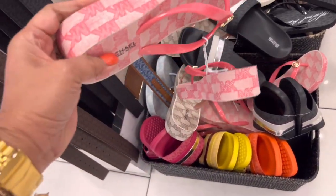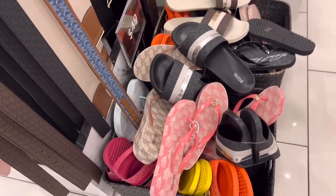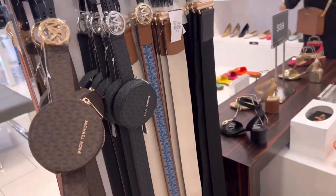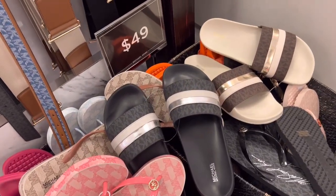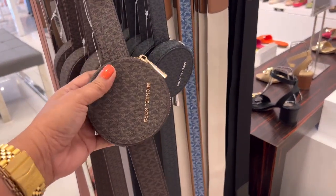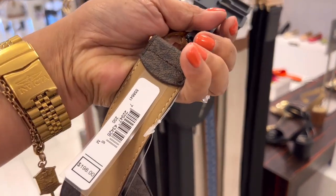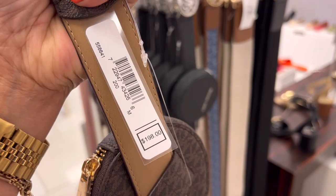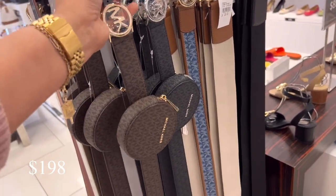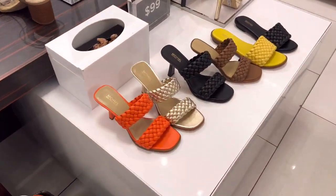You have clearance sales. This one's sandals, only $49. And this one here. Yeah, this one $49. And this one here, you have belt with coin purse. Nice one. For only $198. And more sandals here.